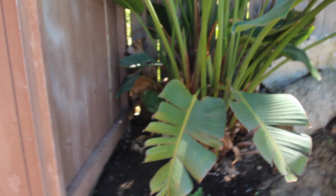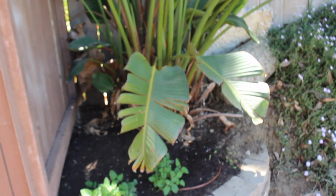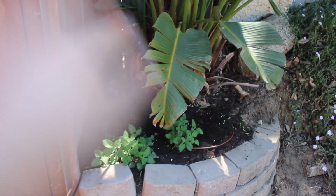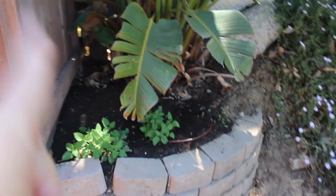I'm not entirely sure. Over here, I have this really big, beautiful Birds of Paradise. It's like a darker Birds of Paradise. He's actually never bloomed, so I don't know, but he's got pretty leaves. And I planted some catnip herbs up here, which I'll tell you guys about in a little bit. I really love catnip. I know it sounds weird, but I'll explain later.